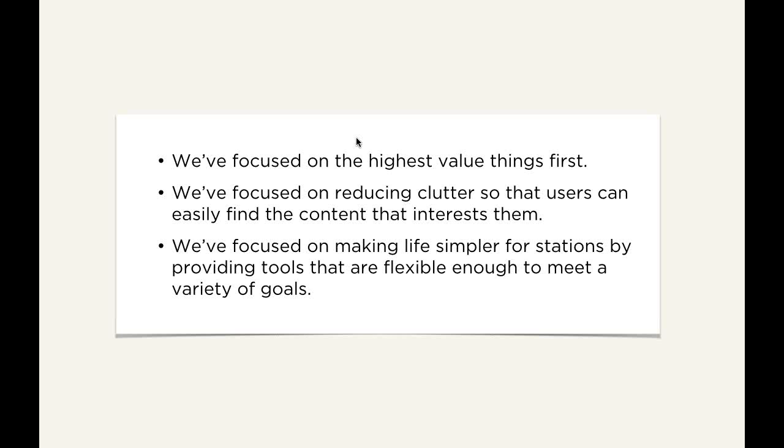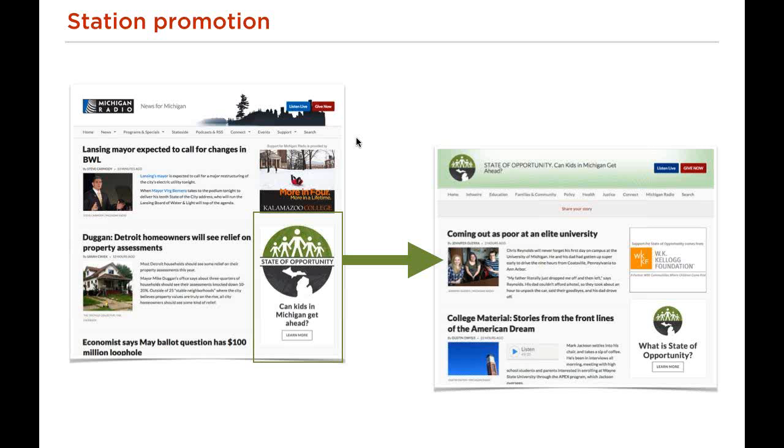All right. So just very quickly, as we've talked about high value, reducing clutter for users, basically, so that they can more easily find content without too much going on. And we focused on making life simpler for stations by providing tools that are flexible to meet a variety of goals. And so now I would like to just show some examples of how different stations are working with these promo units and also to some extent with the curated news.